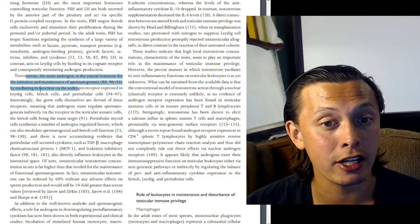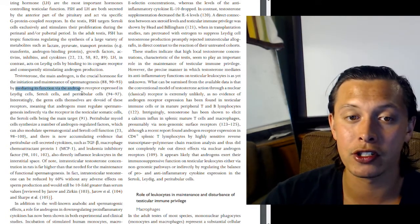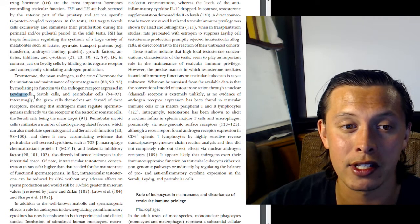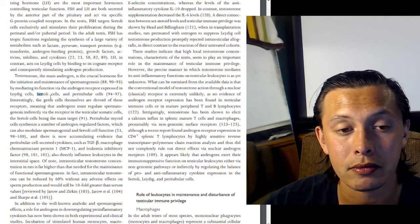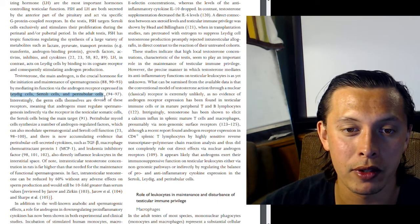Testosterone, the main androgen, is the crucial hormone for the initiation and maintenance of the spermatogenesis by mediating its function through the androgen receptor expressed in the Leydig cells, Sertoli cells, and peritubular cells.